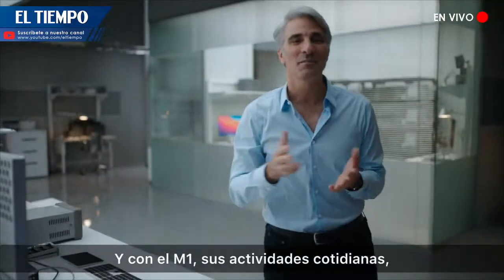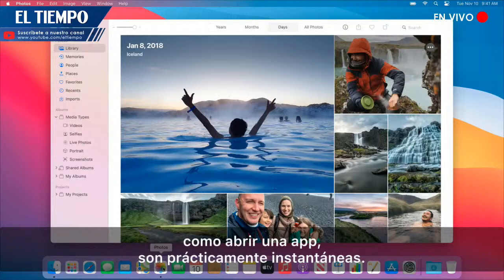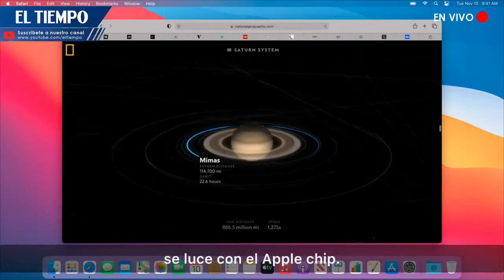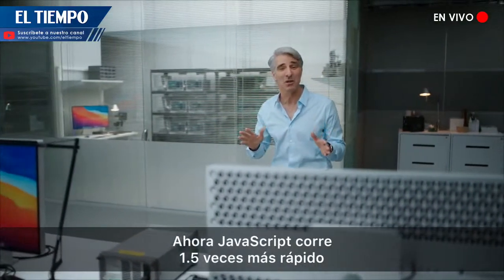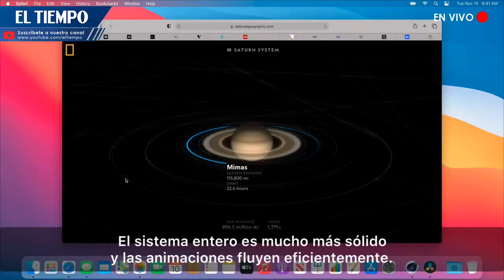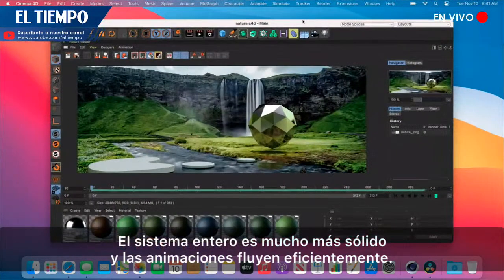And with M1, things you do every day, like launching apps, are nearly instantaneous. And Safari, which is already the world's fastest browser, really shines on Apple Silicon. It's now 1.5 times speedier at running JavaScript and almost 2 times more responsive. The whole system is distinctly snappy and system animations are buttery smooth.